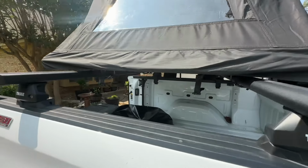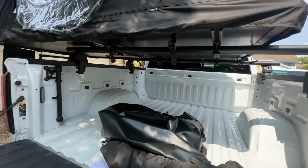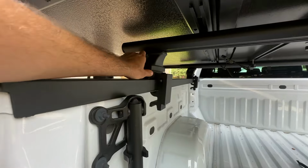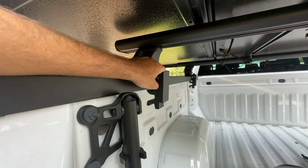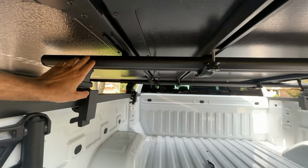But if it's something that you're going to take on and take off somewhat frequently, like I am, so if you need your truck for work, or if you need to use your truck for anything else reasonable, if you're moving furniture, you're going to need to take it off. So this is really easy to pop off. You can take it off the rails, or leave it attached to the rails. You could leave this entire mechanism on here and just take off this part and then store everything together so it's pre-mounted exactly the way you want it.